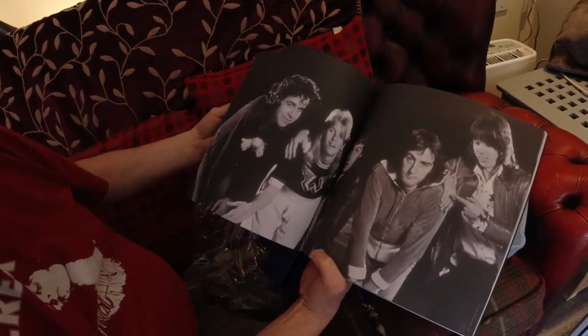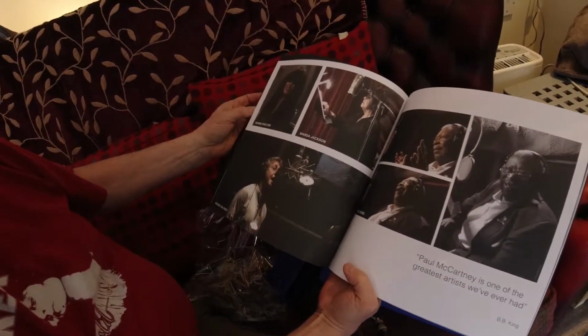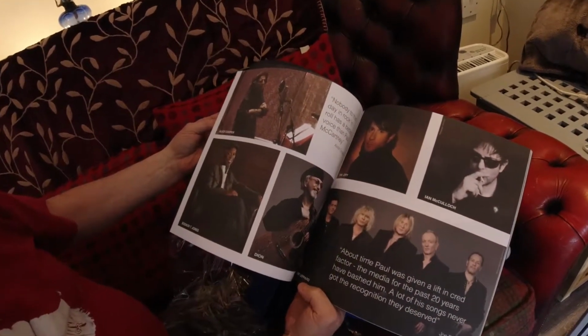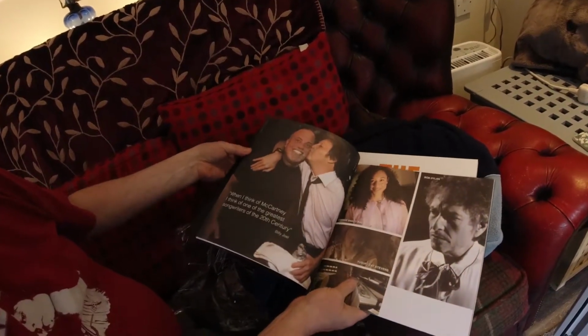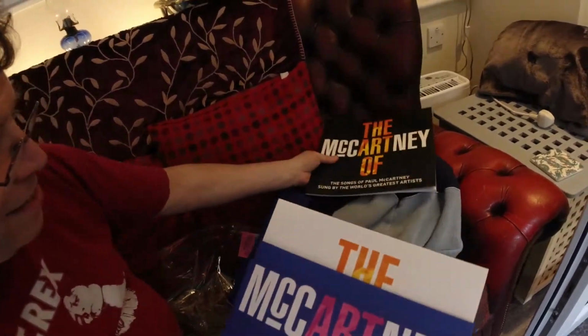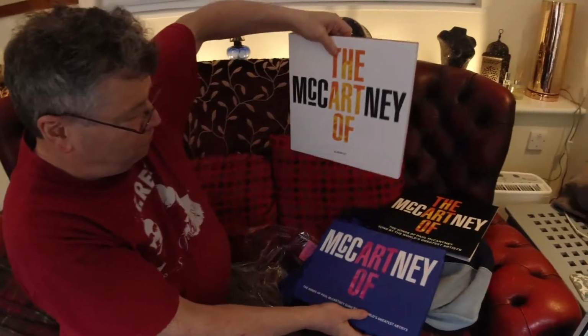Look at those Wings. Paul McCartney's band, of course. Roger Daltrey from The Who. Alice Cooper. And lots of other well-known music artists. So look at that book. Isn't that amazing? You get that. It's £18.50, folks. £18.50. I couldn't believe it.